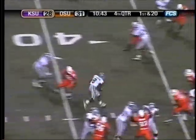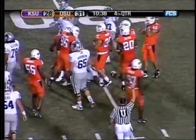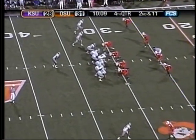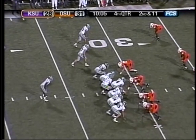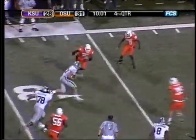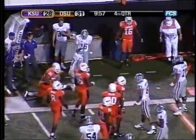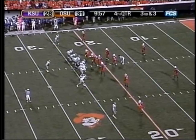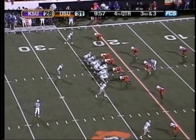Takes a snap, hands it off to Johnson, off left tackle, spins at the 35. Nice yardage. Tackled at the 31, gain of 8. Second and 12, Kansas State from the Cowboy 31. Freeman under center. Long count, takes a snap, quick drop, throws far side, caught by Nelson, spins at the 27, spins again at the 26, and he's pushed out of bounds at about the 24. 7 yards. Third and 4, Kansas State from the Cowboy 23.